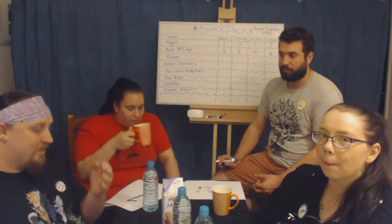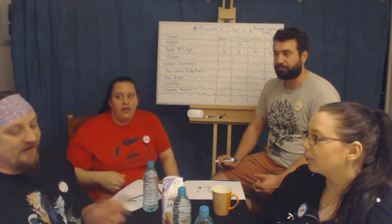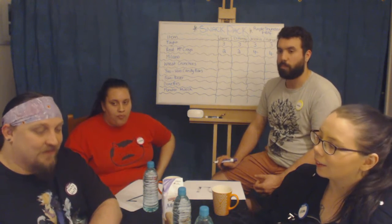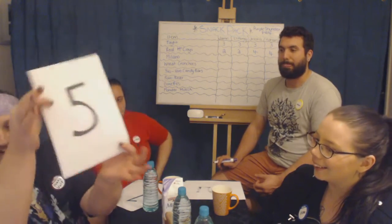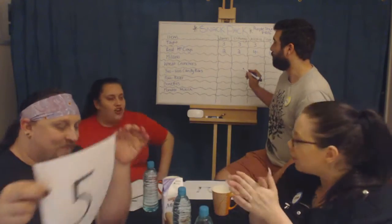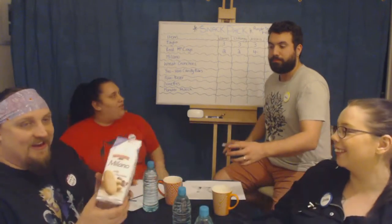It's like shortbread, but not as plain as shortbread. Sweeter than shortbread. And the chocolate was good quality chocolate. I'm sick of cheap chocolate in my snack foods. Yeah, also a 5. Perfect round. Good job, Milano. The Milano milk chocolate cookies, clearly victorious.